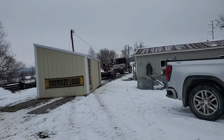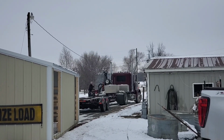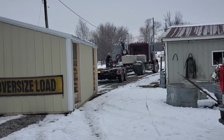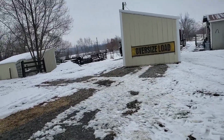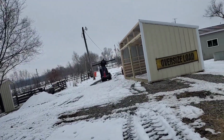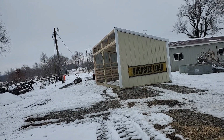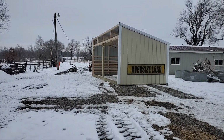Now this next little thing is pretty cool. I don't know if I can get a good enough video of that. It just drives that off the truck. I can't see him hooking it up. Just picks it up and he can turn it around.